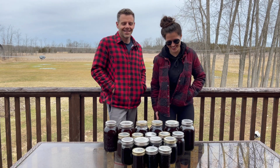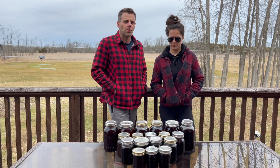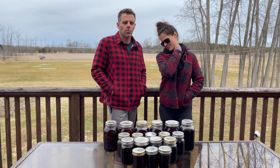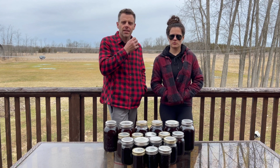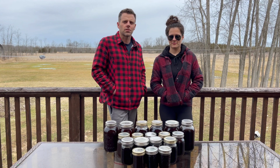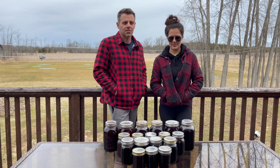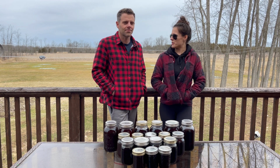2 trees. Some of you may know a basswood looks very similar to a maple. The bark's pretty similar. What we're gonna do next season is late summer, we're gonna go ahead and mark some trees. That way we can use the leaves to sort of help identify what's a maple, what's a basswood, and basically what trees not to tap. Yeah, hopefully we get better at it next season.